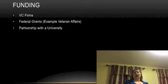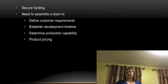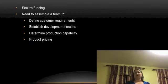So funding. We could get funding from VC firms, federal grants, as I was saying earlier, and partnerships with the university. We can also go to the private companies themselves and see if they want to partner up with us. To move forward, we need to secure funding. We need to assemble a team to assess our capability and establish the official timeline. What I was showing before is just a general outline of what we need to determine production capability, and at the very end of this, where do we set the prices so we can make a profit.